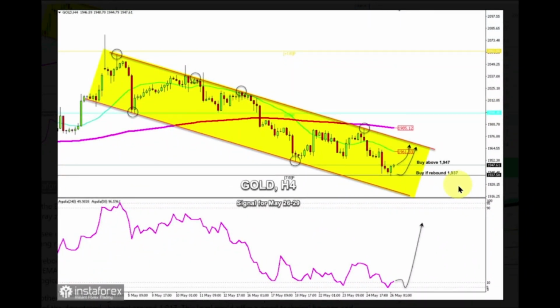On the other hand, in case gold falls and consolidates below 1937, we expect that it could reach the bottom of the downtrend channel around 1917. This level could offer a good technical bounce, and from there on, we could expect gold to recover from the downward pressure.